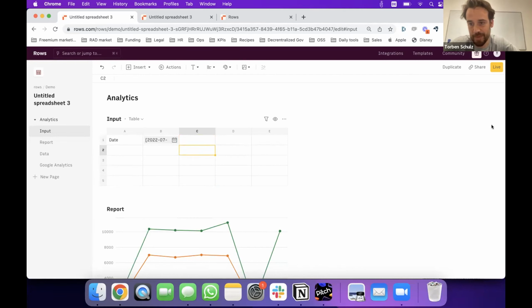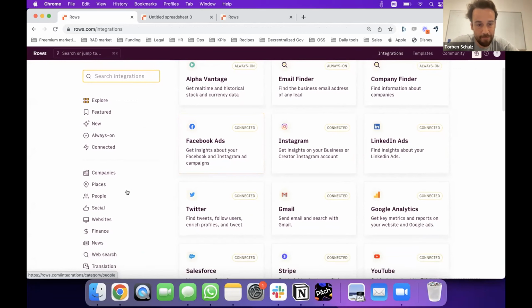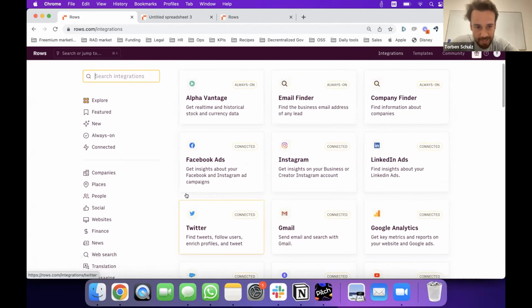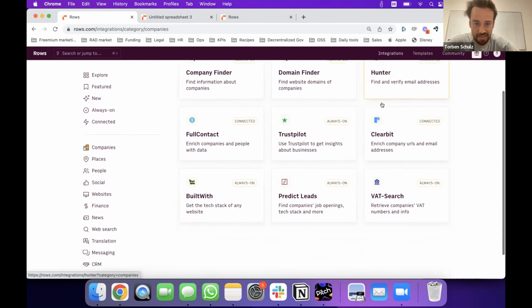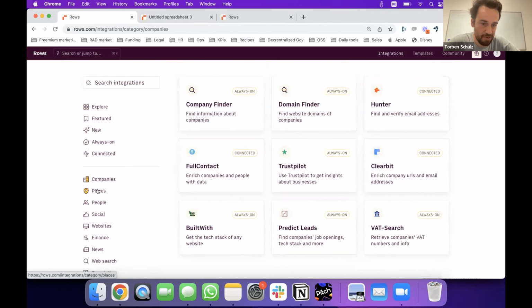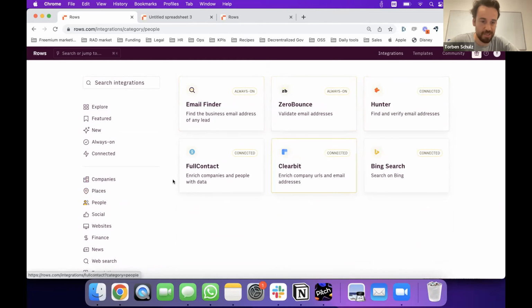And then we have a bunch of integrations. If I go to our integrations menu, you can, for example, get stock data or listed company information through AlphaVantage. But then we have some integrations that are useful for enrichment. For example, a company finder that allows you to search for companies and enrich them with the LinkedIn database. So you can get their location, industry, employee size, and so on. A domain finder, Hunter, and so on. So you have those enrichment integrations, including maps, also an email finder or email validation, and so on.